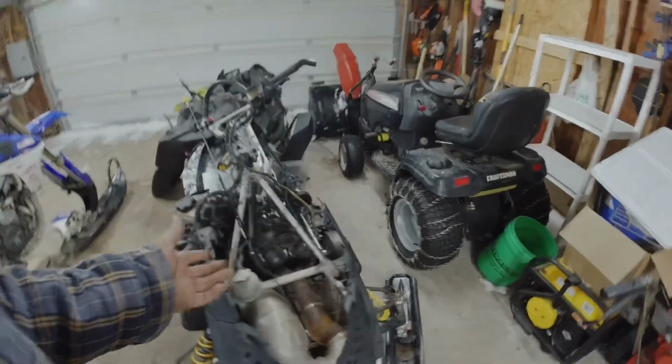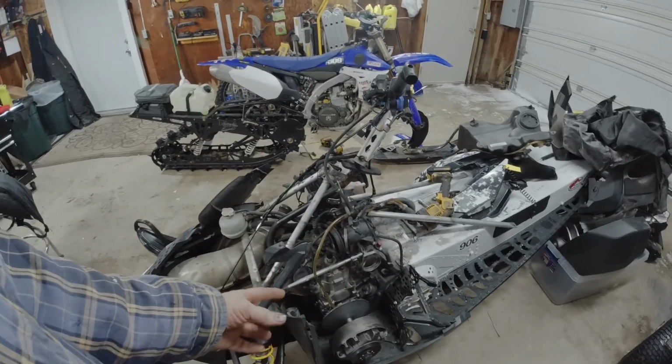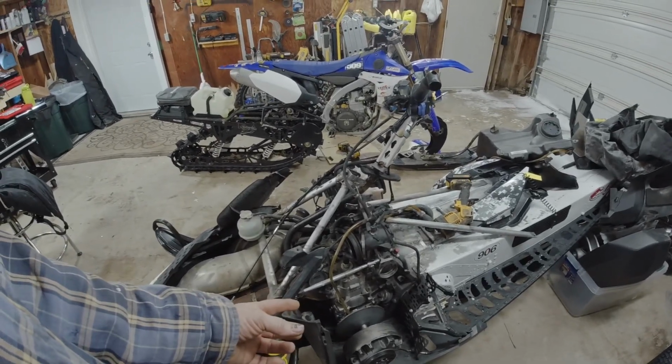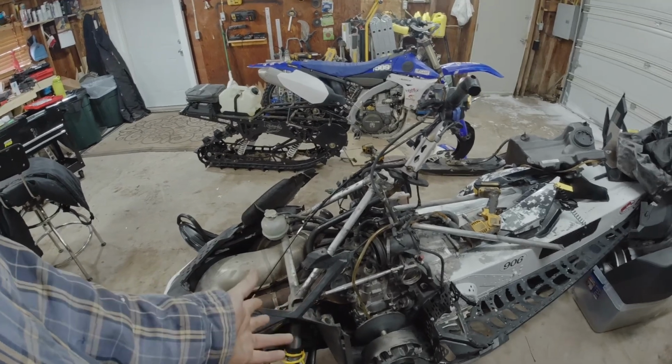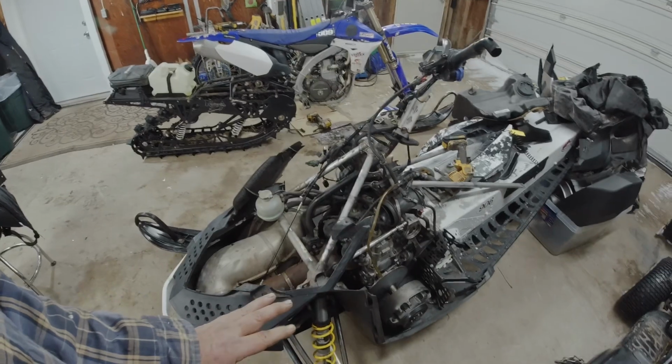So I actually started to take this apart. I was going to be pulling the motor out. And just before I pulled the motor out, I double checked it. And the bolt isn't broken off in the block. It's missing. It just vibrated out. The bolts just fell out. So that's a lot of luck. So I don't have to pull the motor.